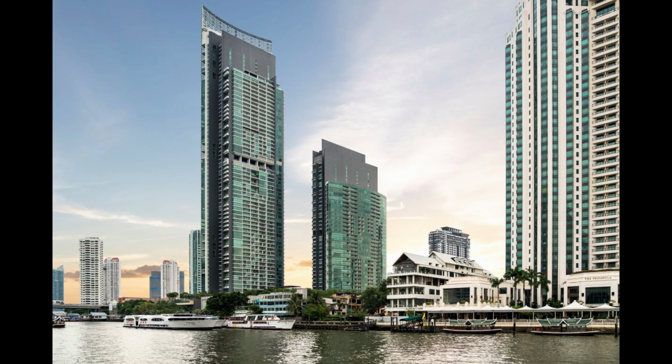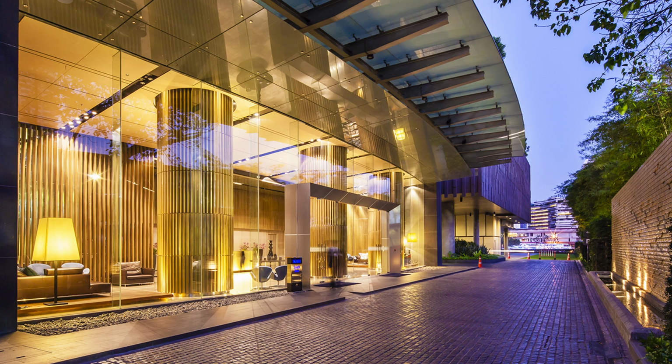The build quality is incredible. We've got large balconies, generous kitchen space, and it just all makes sense. And that's why condos by Raimon Land are very sought after and appreciate in value. Case in point is the River condo that was built in 2012. It is still one of the most requested condos because there's nothing quite like it in this city.